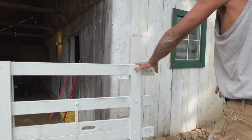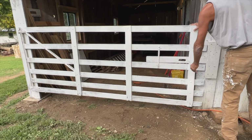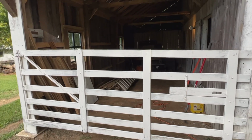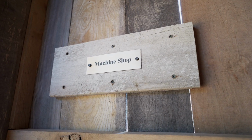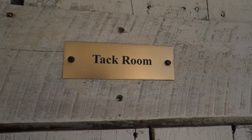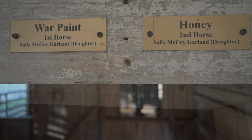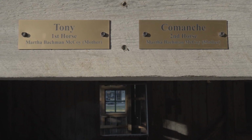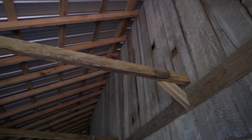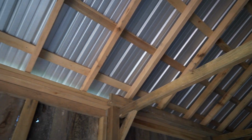I hung this gate and made a latch. This was a machine shop here. Nancy had signs made to identify everything in the barn. That way someone who doesn't know the barn can walk around and see what each room was.